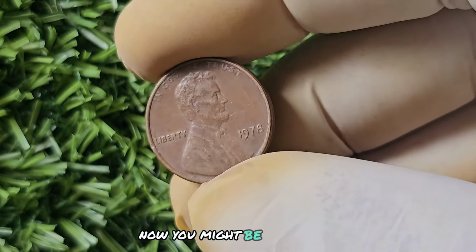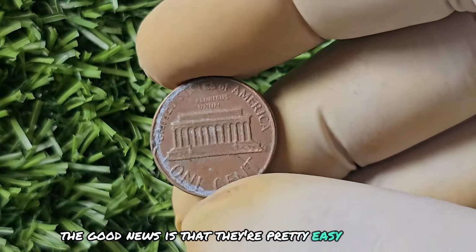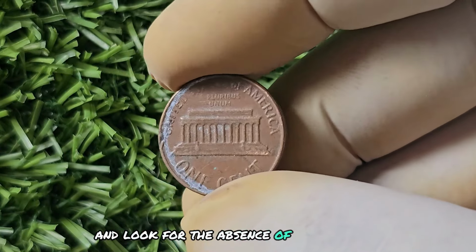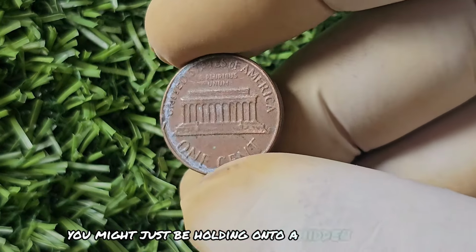Now, you might be wondering how to spot one of these special pennies in your own collection. Well, the good news is that they're pretty easy to identify. Just flip the coin over and look for the absence of a tiny letter under the date on the front of the penny. If you don't see a mint mark, you might just be holding on to a hidden treasure.